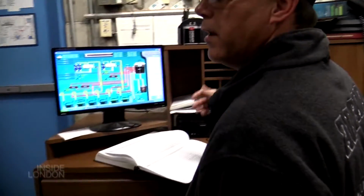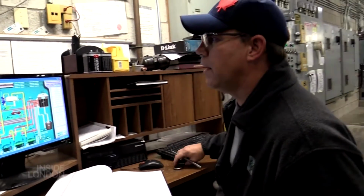So what we're doing now is we're in the compressor room. We're just going to be doing our daily readings that we have to do every 2 hours. Let us know how the refrigeration equipment is working. This computer system, we can pretty much change any temperature of the ice we want at any time of the day. And it also gives us information on how the system is working.